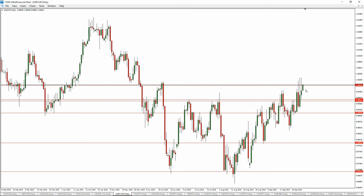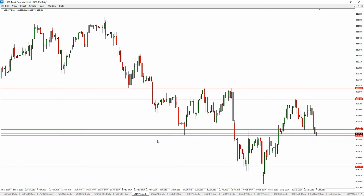USD Swiss still testing the parity level, staying around the parity level. We saw 3 times breakout of the 1.0 resistance level, 3 times false breakout, once, twice, and after that yesterday we saw again one more false breakout in order for the price to go right below it. So I'm still bearish on the USD Swiss franc, and it's just a matter of time to see what's going to happen.